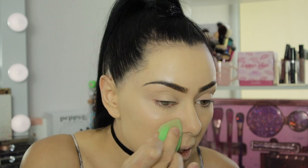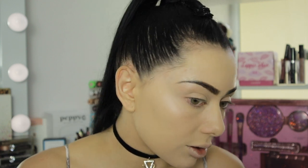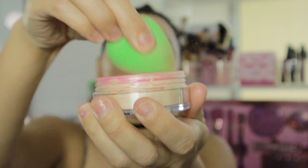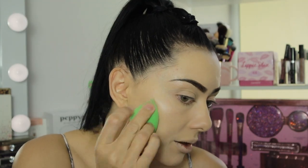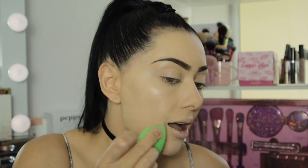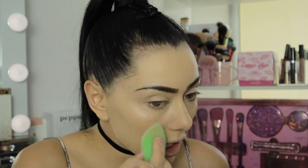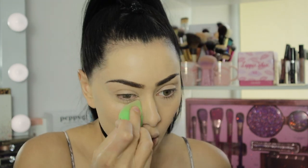Okay, well, this powder has a glow to it. Can you guys see that? What the heck? Okay, this may not be a good powder to set your whole face with. I will keep going for the purpose of this video, but damn, that is concerning. I'm going to look like a bloody Christmas decoration, and that is not the go. That is pretty though. Like, that is nice to set underneath the eyes and just make you look a bit more awake and a bit more glowy.